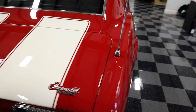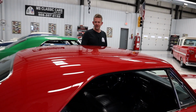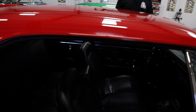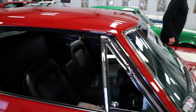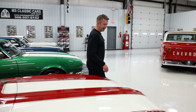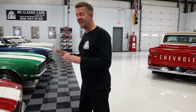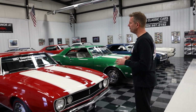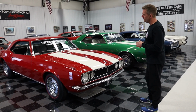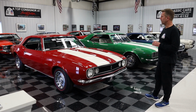Now, what makes this interior so special on this car is it has a bench seat. Only 2 cars known to exist in the world of Z28s have a bench seat. Super, super rare. This car is powered by a correct 302 V8 engine. It's been completely rebuilt to Z28 specifications. It's coupled to the original matching numbers 4-speed transmission, and so forth.